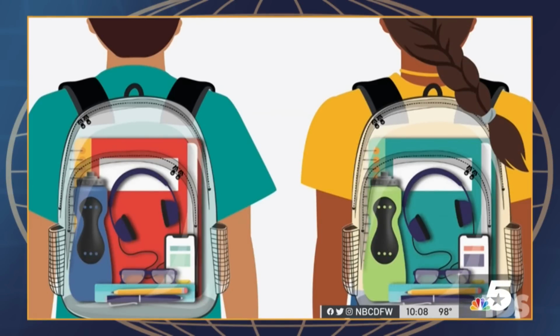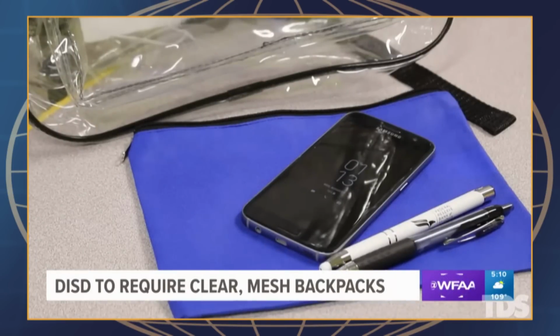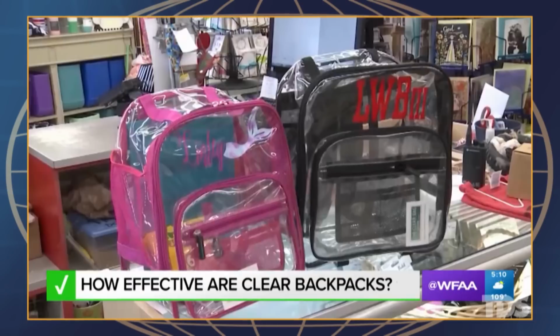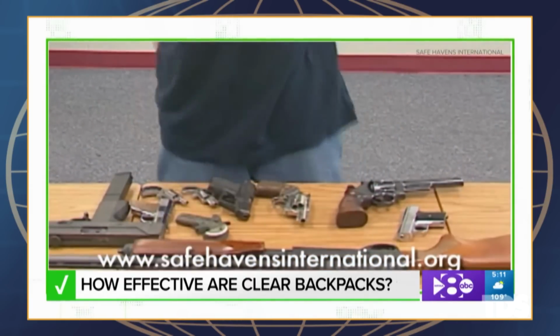Here in North Texas, the Dallas ISD is trying something new to keep students safe. It is requiring clear or mesh backpacks for students in 6th through 12th grades. Students will be able to carry a small pouch inside the bag that isn't clear to hold cell phones, money, and hygiene products. Clear backpacks. Are they effective in keeping weapons out of schools? Experts say crime does not necessarily go down because of them. Well-intended, but relatively ineffective. You can still hide a weapon inside of a clear backpack, inside of a book, a cutout in a book, inside of clothing. This video shows how easy it is to hide weapons, regardless of having a clear backpack or not.